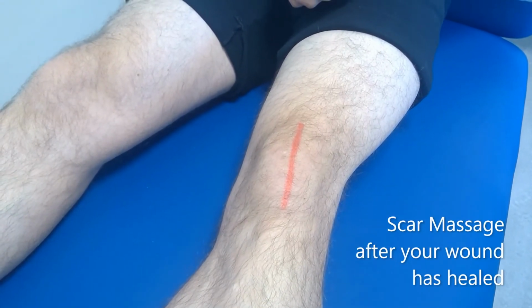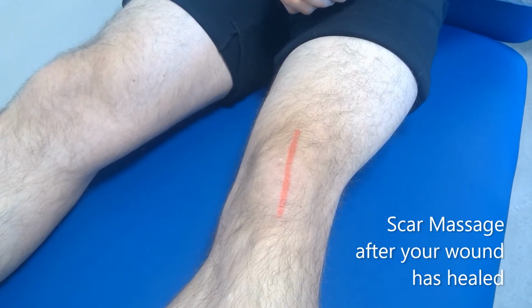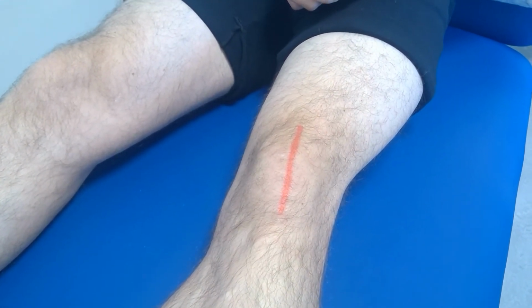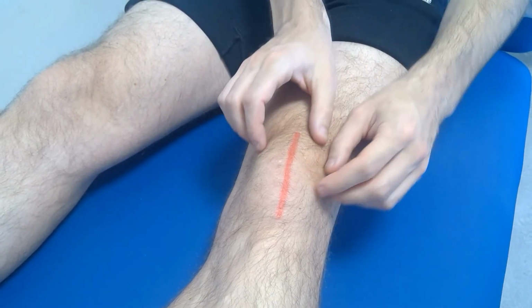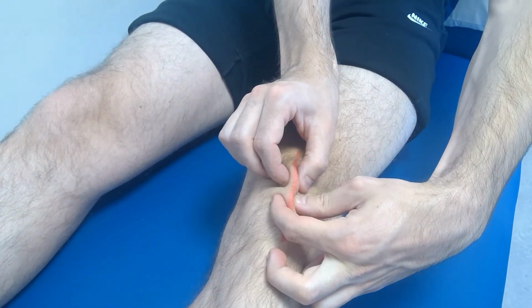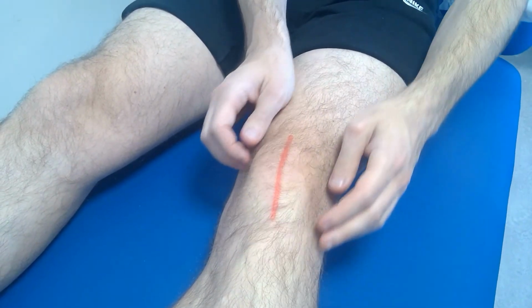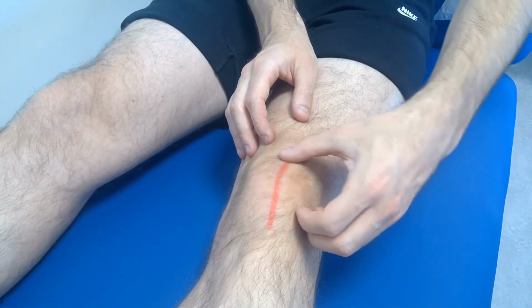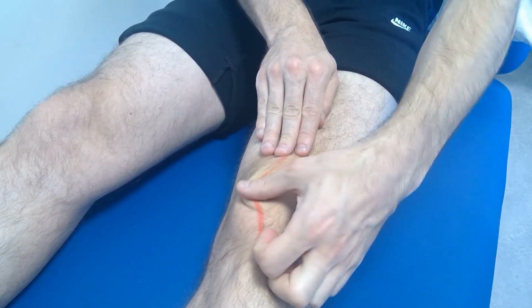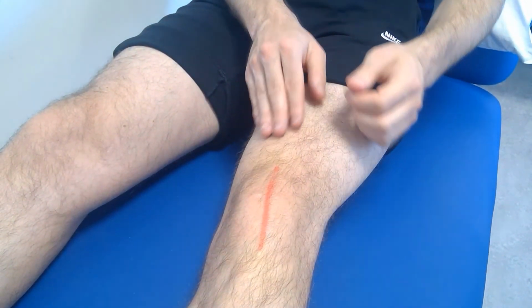As well as using massage to aid your swelling management, you can use it to increase the suppleness of your wound. Your wound can be healed between 7 to 14 days, and after this time it is useful to start massaging. In order to do this, pick up the sides of the wound and roll them over the knee. You can also rub across the skin, pressing down onto the scar to break down any scar tissue. Make sure there isn't any friction and you are pressing down onto the wound.